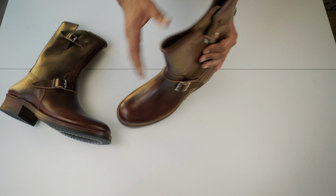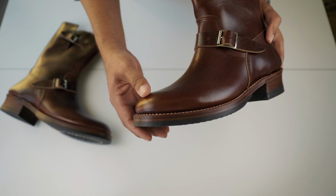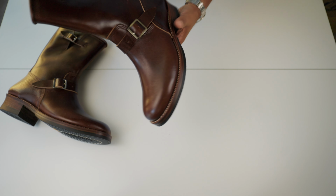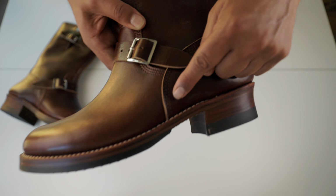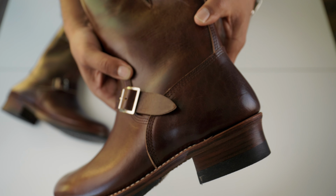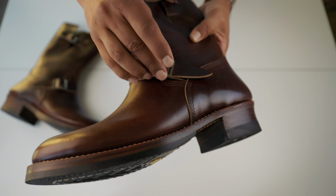The shape is not too bulbous and it's not shallow. It's fantastic. It looks like a shoe, really. These boots are very elegant and very smart boots. The construction is triple stitch. I don't know if you can see it here. Oh, sorry. Triple stitch, all the way, triple stitch.